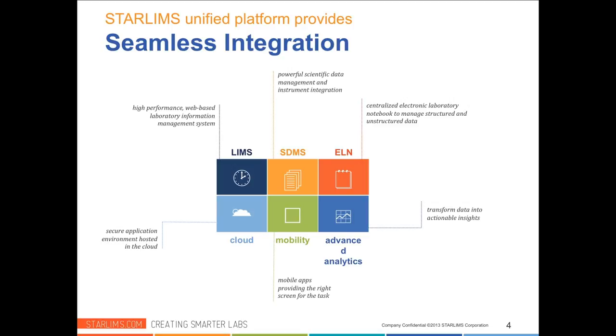Our mobility offering allows you to run apps on your smartphone and tablet. And finally, our advanced analytics product enables you to transform your data into actionable insights. Now, I'm telling you this because in the LIMS industry, we find that LIMS customers often spend more money on creating integration between different products than on actually paying for licenses. So we find that STARLIMS customers benefit greatly from a single unified platform that provides seamless integration versus trying to integrate point solutions from multiple vendors.